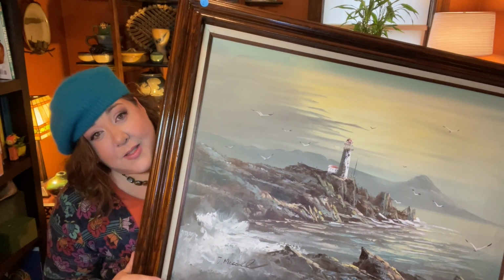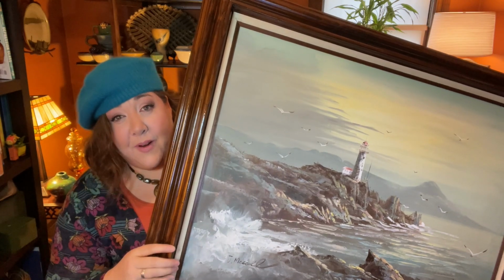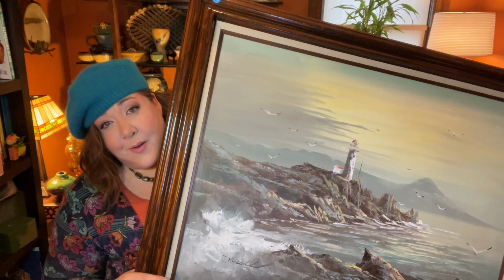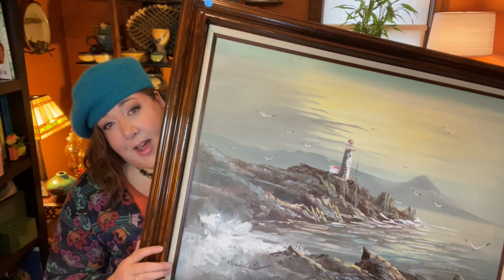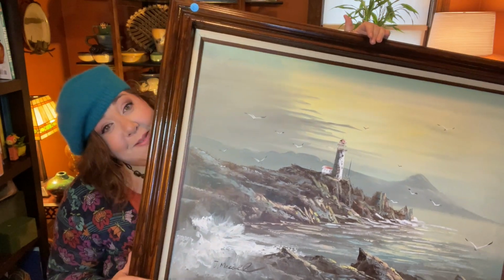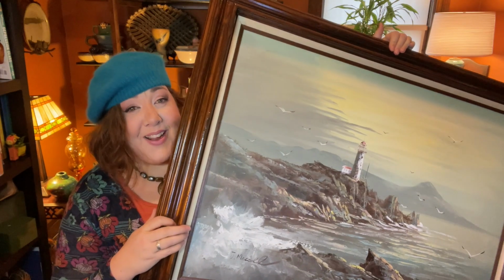And because I spent $15 on it, I'll probably put it up for a pretty good price, somewhere between $100 and $150 to start, and then we'll see what happens. I will still try and do some research on this J. McCall, and if I find out anything, of course, I will update you at a later date. But for now, that's the story on this piece. Let's go back and see what else I found here.